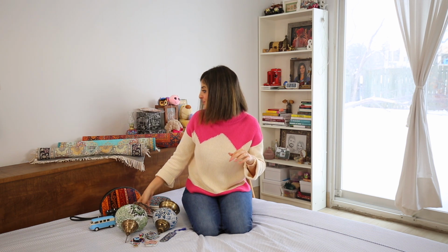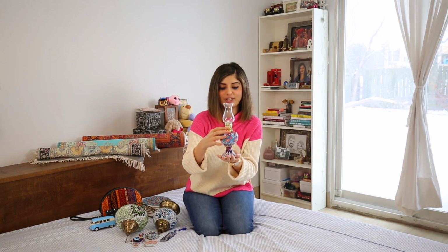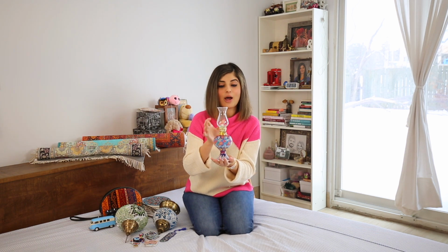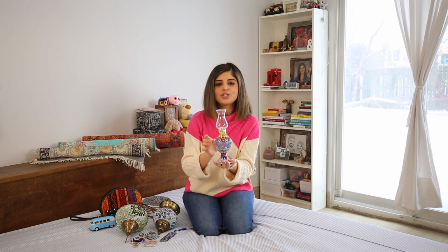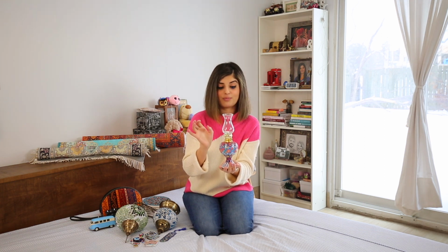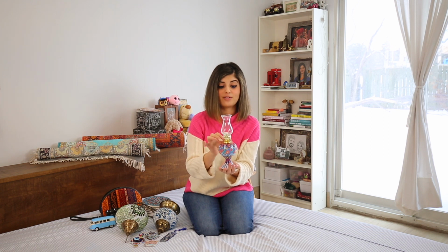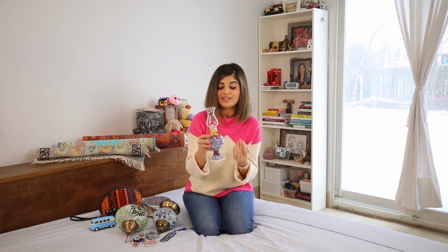I cannot wait. Another little token that Akshay picked out was this little lantern here. I'm not really sure how this is supposed to work. We still have that to figure out. But I do know it's either with a special gas or a special oil. We're not sure how, but we're probably going to do some research or ask around to see how we can actually put this to use. And if we can't, we're probably just going to use it as a decor piece.